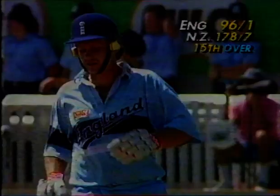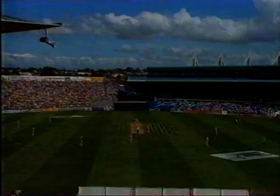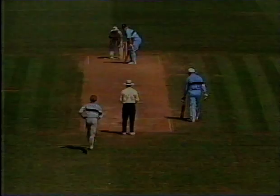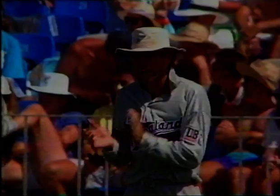Oh, that's a lovely shot. Whipped away by Robin Smith, beautiful timing. And the ball sails across the boundary line once again. That's a fourth boundary for Smith. Bit of width that time, and it's clubbed away to the fence by Robin Smith. Outside the off stump and rather too wide, and Smith just smacks it away to the fence for four, and up comes the 100 at the end of the 17th over.